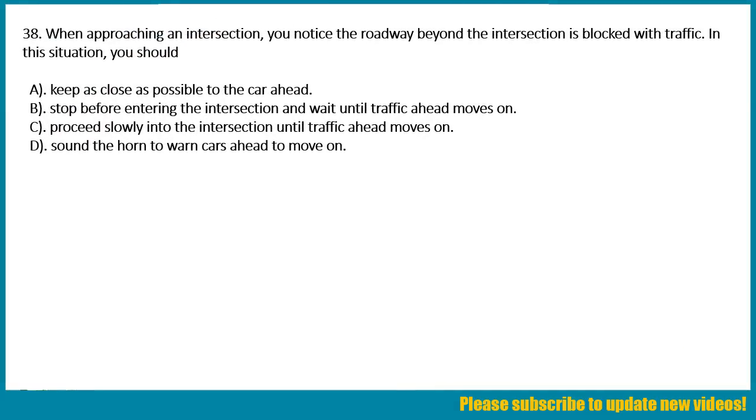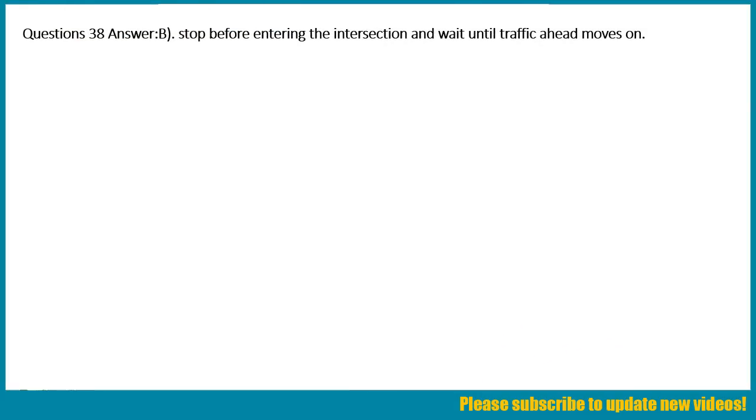Question 38. When approaching an intersection, you notice the roadway beyond the intersection is blocked with traffic. In this situation, you should: A. Keep as close as possible to the car ahead. B. Stop before entering the intersection and wait until traffic ahead moves on. C. Proceed slowly into the intersection until traffic ahead moves on. D. Sound the horn to warn cars ahead to move on. Question 38. Answer B. Stop before entering the intersection and wait until traffic ahead moves on.